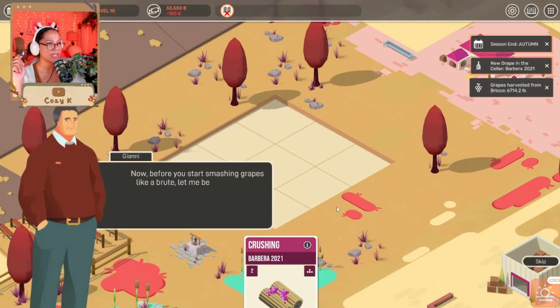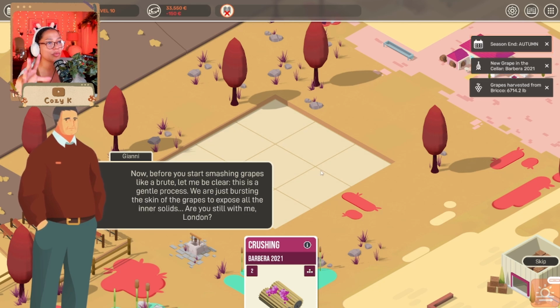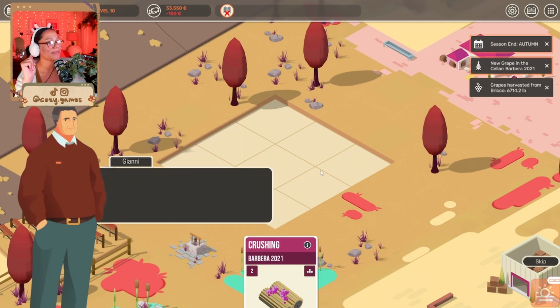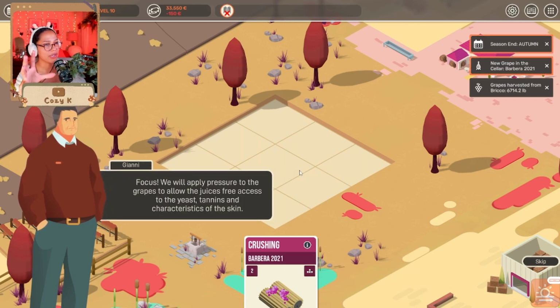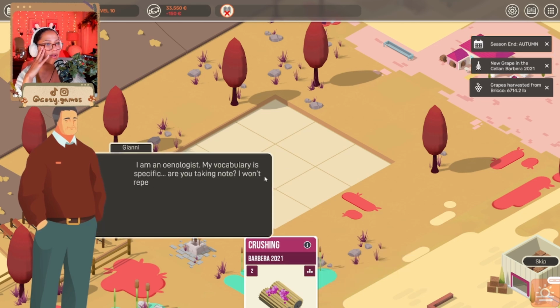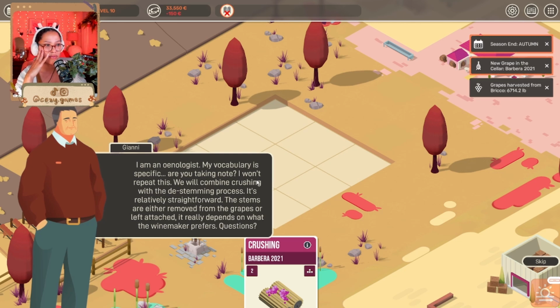Okay, sounds easy. Now before you start smashing grapes like a brute, let me be clear. This is a gentle process. We are just bursting the skin of the grapes to expose all the inner solids. Are you still with me, London? Of course, all clear, just a bit gory. Focus. We will apply pressure to the grapes to allow the juice free access to the yeast, tannins, and characteristics of the skin. Whoa, you really like to use fancy words, don't you? I'm an oenologist. I don't know if I'm saying that right. My vocabulary is specific. Are you taking note?